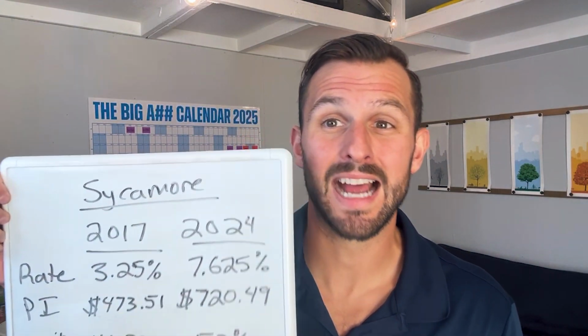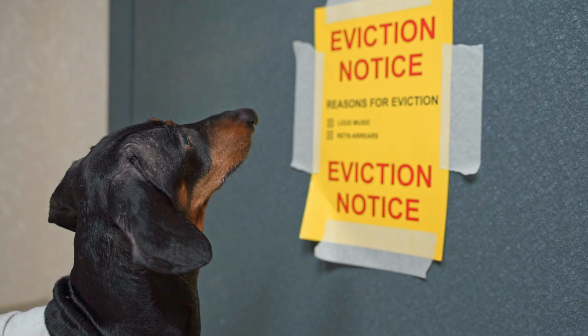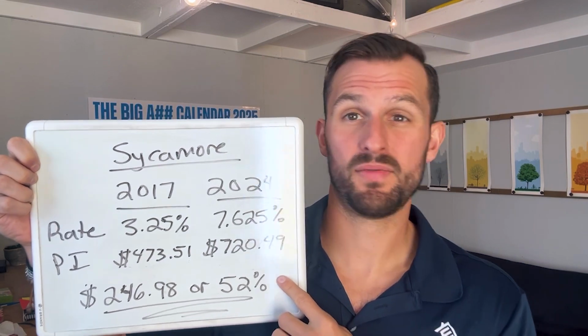If this was my entire portfolio, or rents stagnated, or you had an eviction, or something came up over the past 7 years, this might wipe you out.